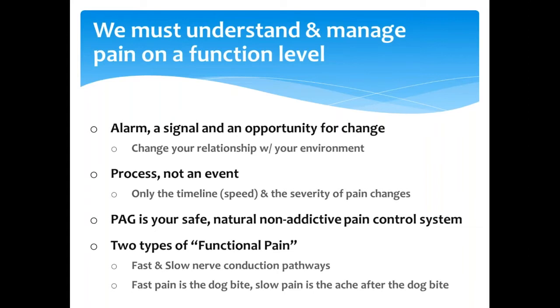Something called the periaqueductal gray, or the PAG, and it is your safe, natural, non-addictive pain control system. Everyone has it. If you have a brain, you have a PAG. So with a PAG, you have a system that actually produces pain medication, and not medication because it's not delivered to you, pain analgesic compounds that actually control your own pain.